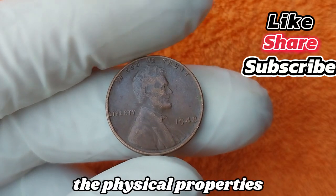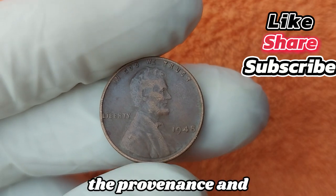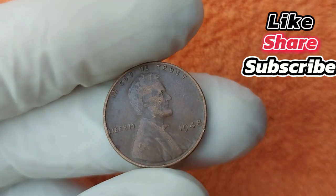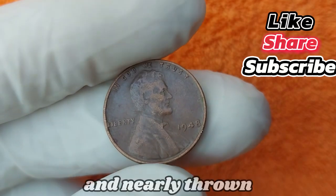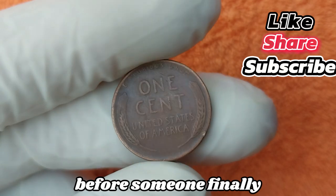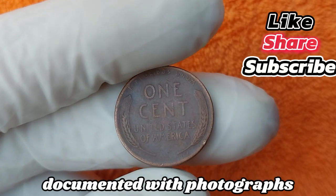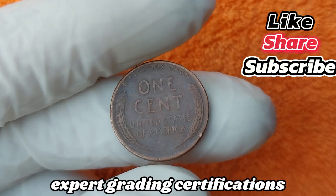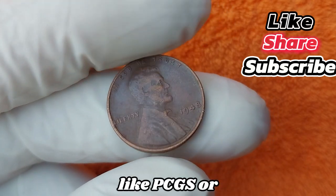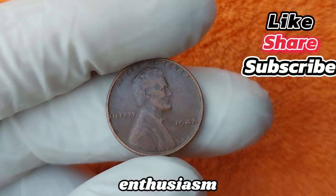It's not just the physical properties of the coin that make it valuable, it's also the story, the provenance, and the mystique. Was it discovered in a forgotten coin jar in an attic? Was it handed down through generations and nearly thrown away? Did it slip unnoticed through countless hands before someone finally recognized the abnormality? These tales, often documented with photographs, expert grading certifications, and authentication by top numismatic institutions like PCGS or NGC, add narrative fuel to the already burning fire of collector enthusiasm.